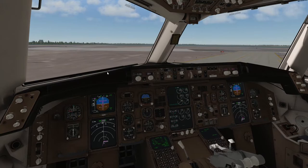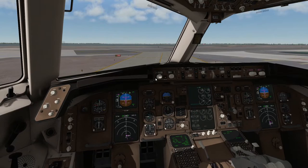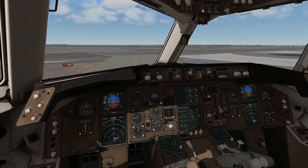But we made it. We have not collided with anything. Yeah, we've definitely made the right choice to follow other aircraft, because otherwise we'd be flying with a terrible crosswind on our takeoff. Right. Put our landing lights on.